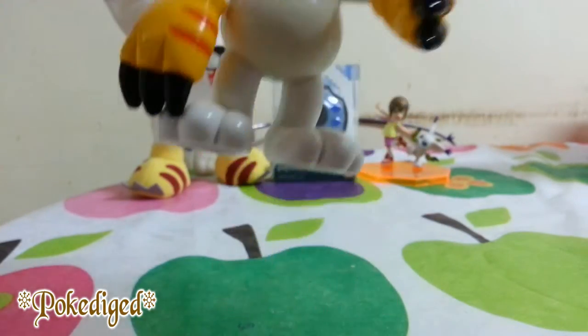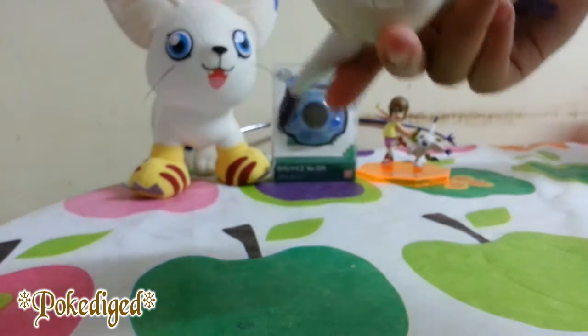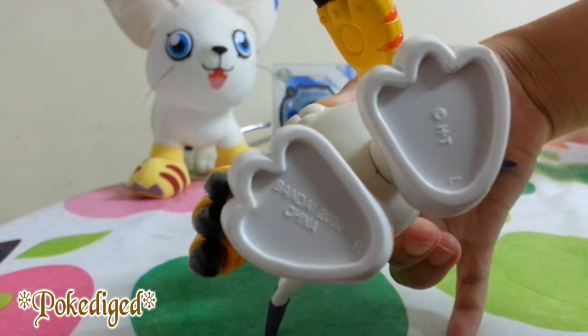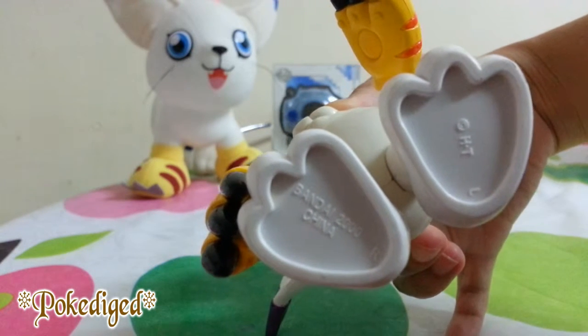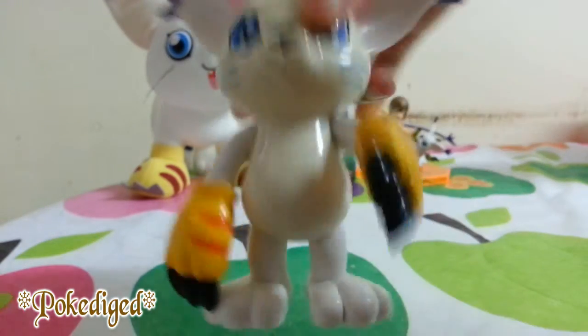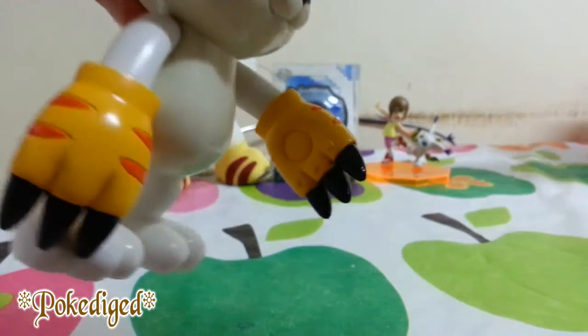And I'm going to her feet area, nothing special. And of course, you see a highlight right here, H.T on her right foot, and on her left foot, Bandai 2000, made in China. Then going to her gloves again.